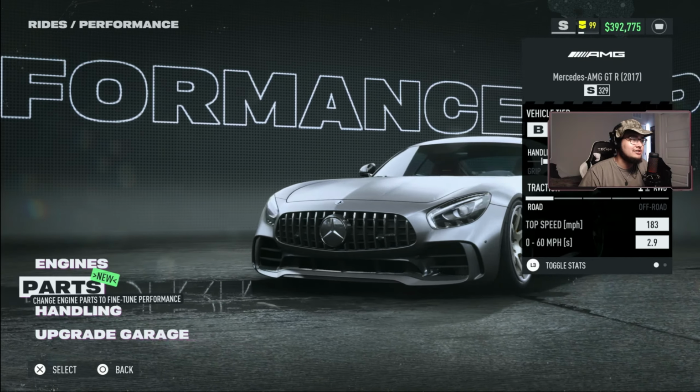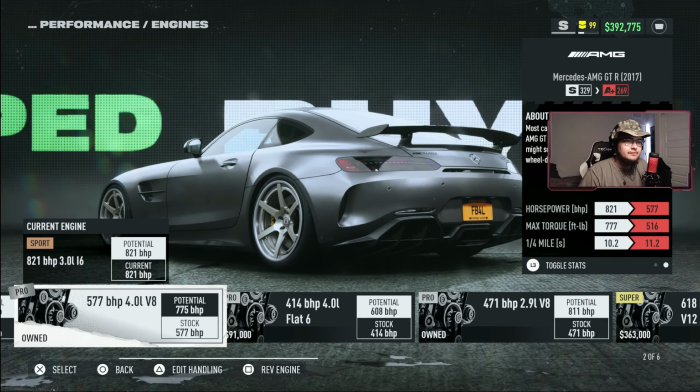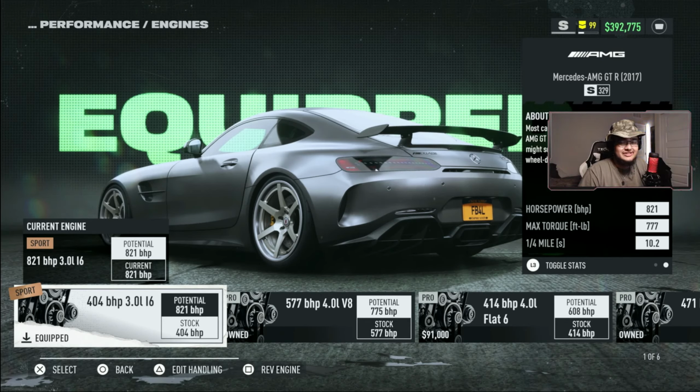But let's get straight into it. The 71 GTR is only really better on rapid transit and tracks with a lot of straightaways and top speed, but this thing absolutely kills it everywhere else. We're actually, ironically, running the same motor as we run in the F40, which is the 404 brake horsepower 3-liter inline six, and it's kind of ironic because this thing actually has some crazy swaps available to it. You also have the 2.9 liter V8 out of the F40 as well, so that's how you kind of know this car is a beast. It even has the same V12 that is in the Hakosuka as well.